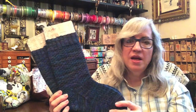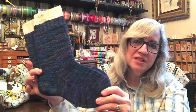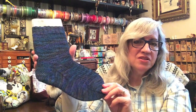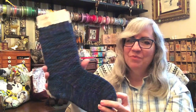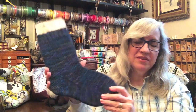The only thing I changed on my version is a 2x2 rib at the top. But otherwise I followed the directions as Erica Lueder had written and did the Eye of Partridge heel. I just love the texture that it creates. And they're so comfy. I haven't worn them around the house yet. I wanted to show them to you first before I put them on my feet. So yeah, I'm really thrilled with the way they turned out.